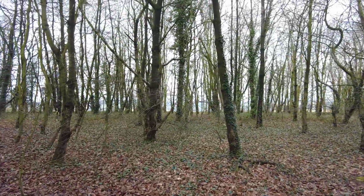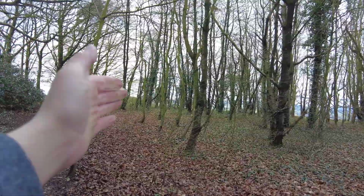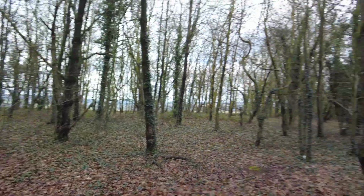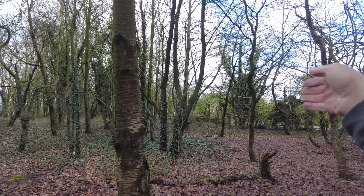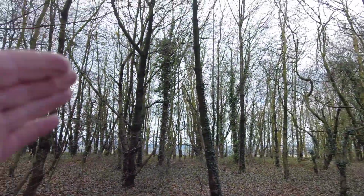So right, here we are, Frankley Beeches, in the beech trees. I haven't been round this side of the woods yet. The way around here is really beautiful. You've got the panoramic view all the way around. If you cross the road, you've got views over that way, which is really beautiful. But some of these trees over here are really old.